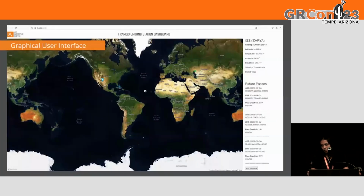This is what our graphical user interface currently looks like. As you can see, there's a map that displays the trajectory of the satellite. The blue marker that you see is where our ground station is. The white icon is the satellite in question. It displays the outputs that I was talking about, latitude, longitude, azimuth. That's all being updated in real time, as well as the future passes.